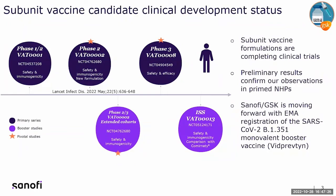We're testing here D614, beta or bivalent formulations, and the study is still ongoing, but we are seeing in preliminary results similar observations to what we've seen in primed non-human primates in terms of cross-neutralization. VATO-3 study is a primary vaccination study looking at 10 microgram dose of the D614 or bivalent and testing in naive or non-naive individuals. The study is still ongoing, estimated completion June 2023.